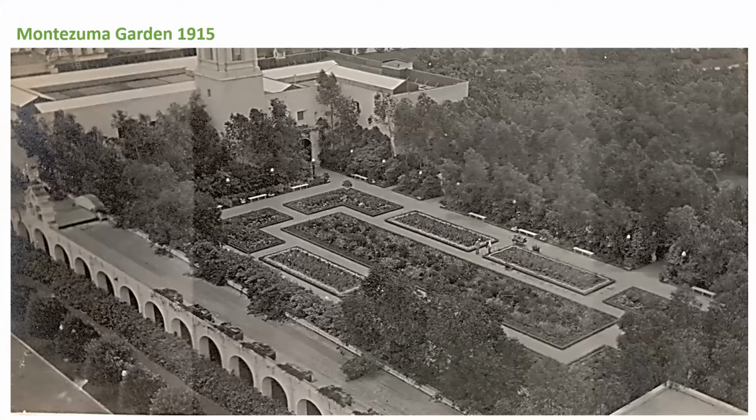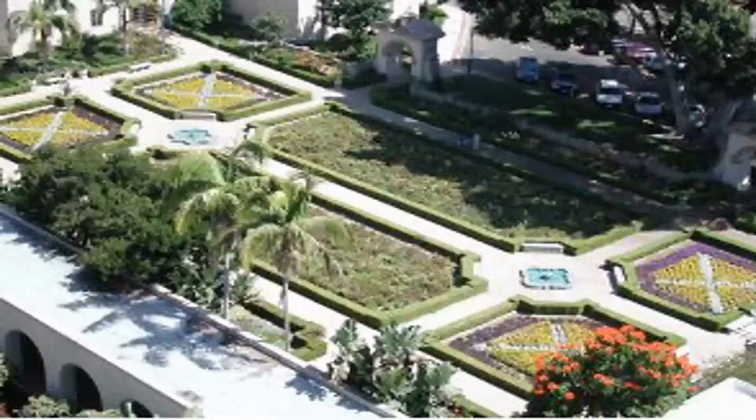The garden is surrounded by trees. This was not a parking lot, it was a eucalyptus forest. And the trees provide a sense of privacy and protection. And you can see that the layout of the garden is very geometric and also symmetrical. In 1935, the master architect of that exposition, Richard Requa, redesigned and renamed this garden. His inspiration was the Moorish-style Royal Alcazar Gardens of Seville in southern Spain.